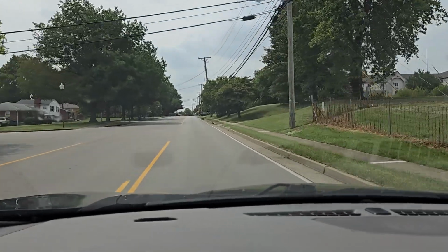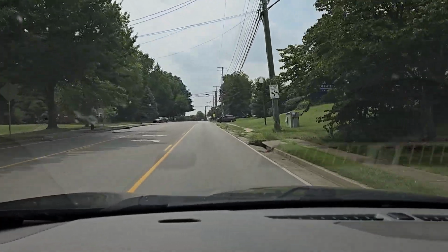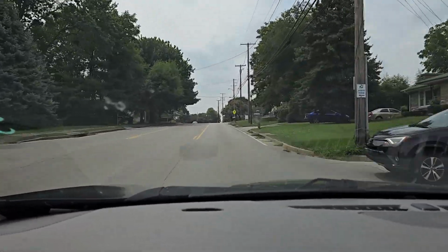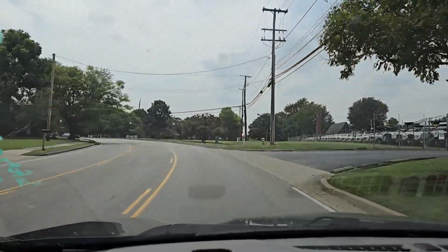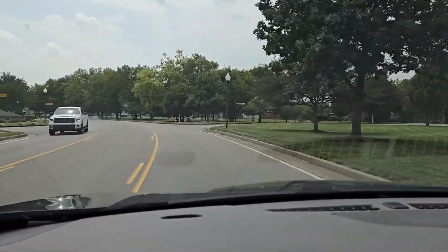All right, getting some driving footage here. The Cadillac accelerates really easily and smoothly. And then easy to slow down as well. It's a really, really smooth ride overall.